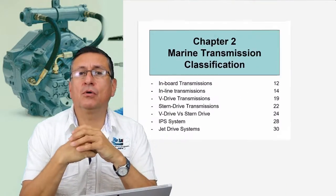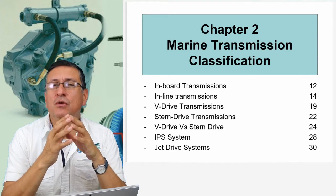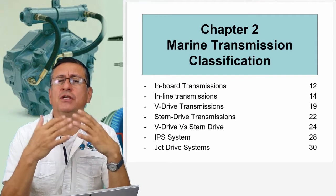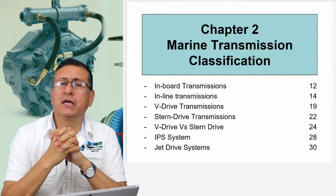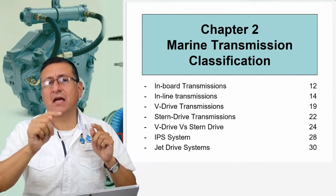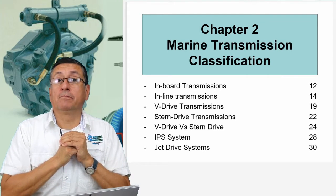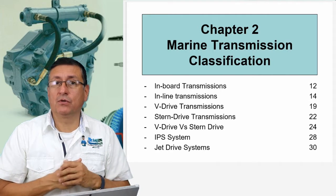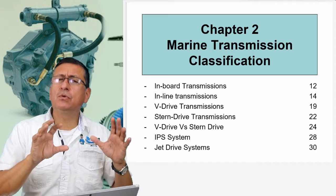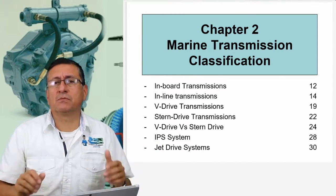We are going to continue with our transmission class. In this episode, episode number 2 of chapter 2, we are going to continue with the general evaluation, the general considerations in relation with the different types of transmissions: a straight transmission, a V-drive transmission, a sterndrive transmission, IPS, which is a Volvo design, and the jet drive. We are going to check the advantages and disadvantages between those transmissions.